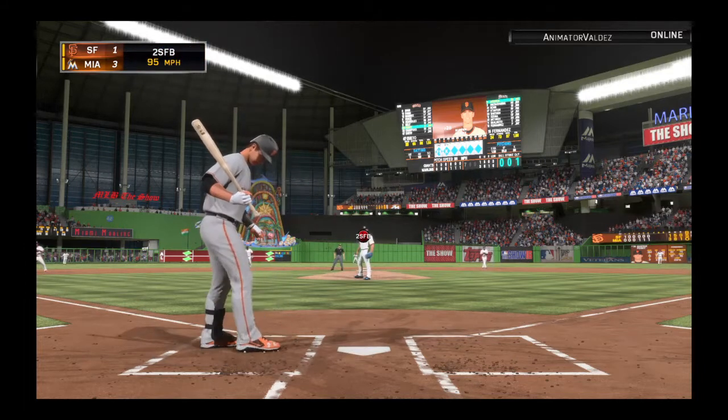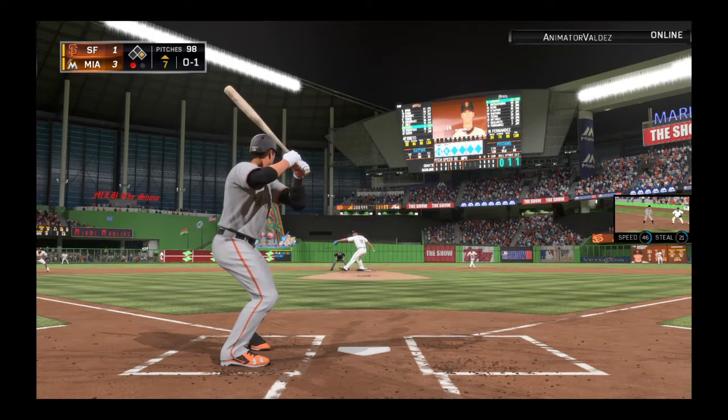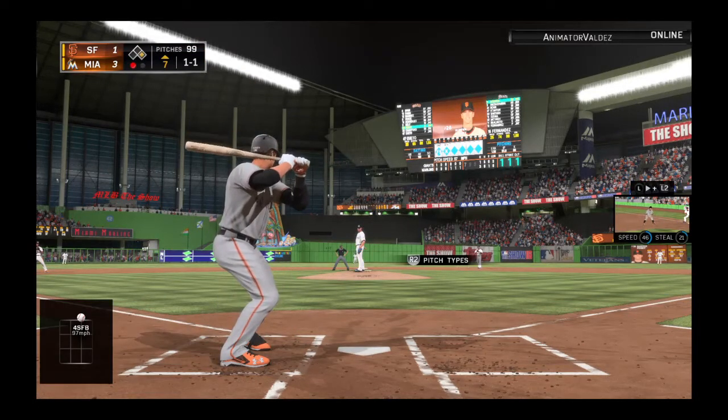And a high strike there, 0-1. Yeah, he's still got that good movement on the two-seamer. He's been throwing it well all night long. And that misses, 1-1. Through 6 and 1/3, he's about to hit the 100 pitch mark now.